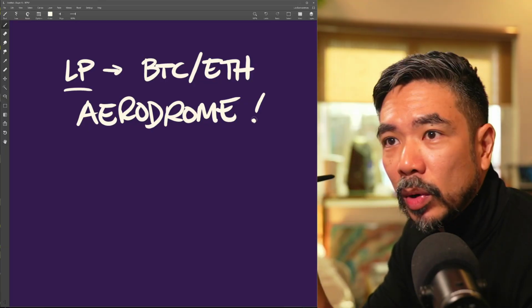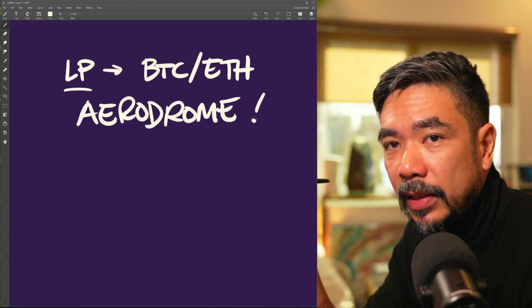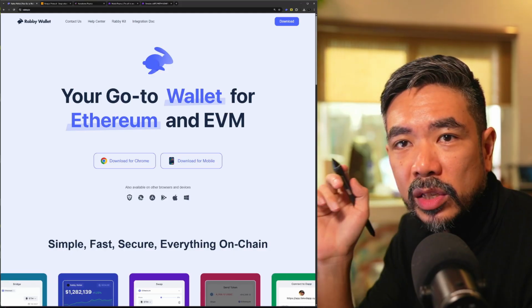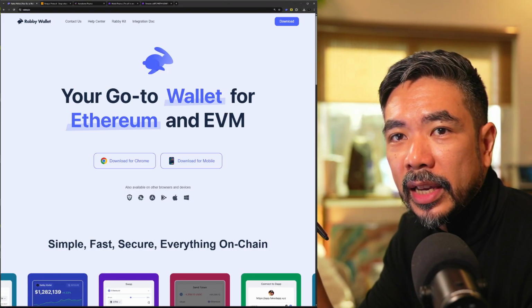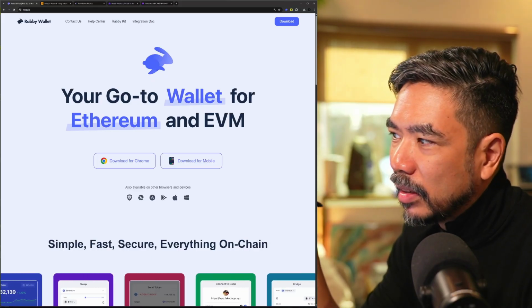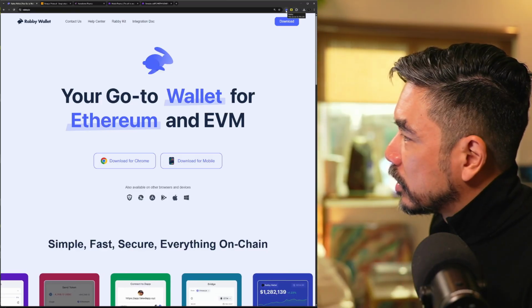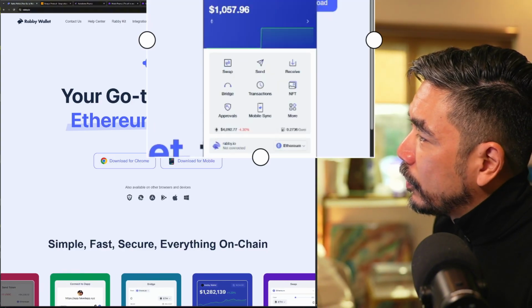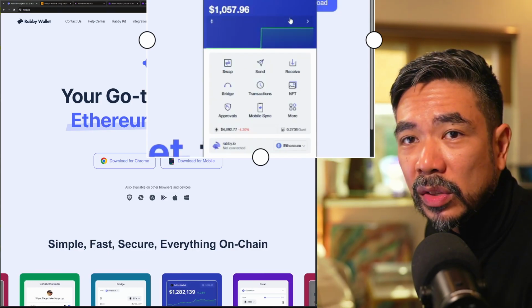So this is what we're going to aim to do today, and I'm going to walk you through the process end to end. Okay? So let's start with our wallet. My favorite wallet is Rabby Wallet. For certain reasons, I'll show you exactly why I like it as we're doing this demonstration, but you can download it for free. Just go to rabby.io. It works with all browsers. We're gonna pretend that I went through the installation process, so I've already got Rabby installed, and I have $1,057 in my Rabby wallet. I'm gonna use $1,000 for this demonstration.